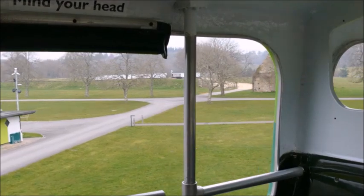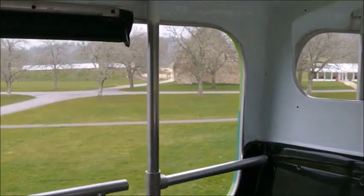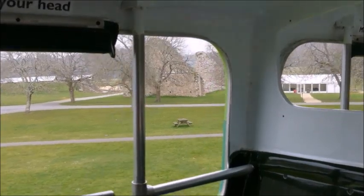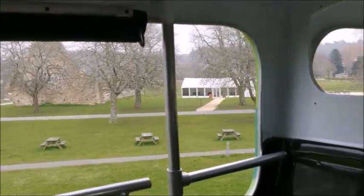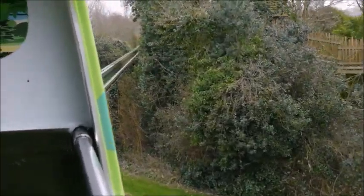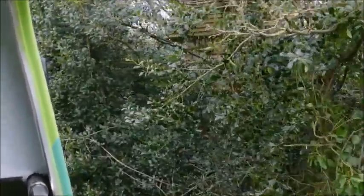On the right is Little Beaulieu, our adventure playground for the under-14s. Don't worry if you're older than that, there's a cafe right alongside it, so you can enjoy refreshments as you watch the younger ones let off steam. As we turn the corner, look out for the tower, which forms the highest part of the adventure playground. Give a wave to anyone standing in the tower.